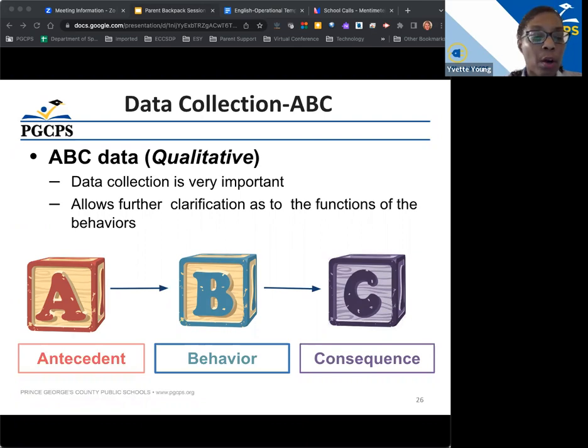So we want to know what's happening before the behavior begins. That's the antecedent or the trigger. And are there some circumstances that repeat themselves prior to a similar kind of behavior? Then what's the behavior? We already talked about what that behavior looks like. How can I know whether I or somebody else is looking at that behavior, that it looks the same? And then what's the consequence? What happens immediately after that behavior occurs? So we want to know the trigger, we want to know what the behavior is, and we want to know what happens immediately after, so that we can identify the potential function of that behavior. It's only if we understand this pattern that we could intervene effectively.